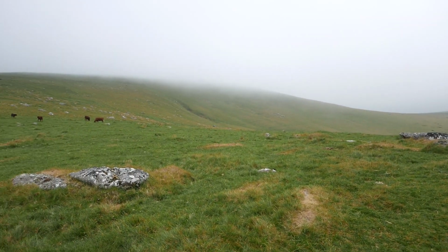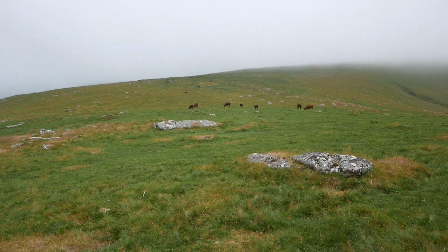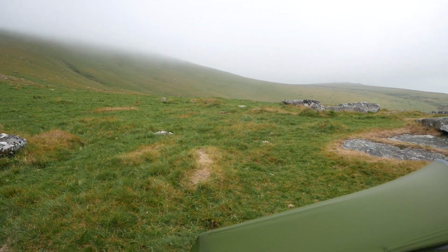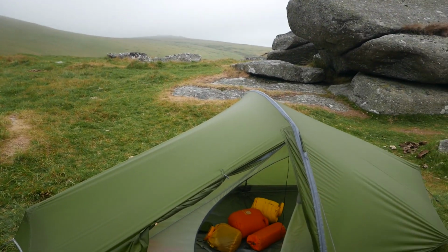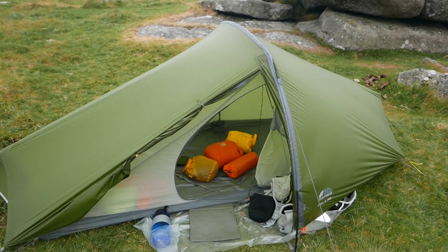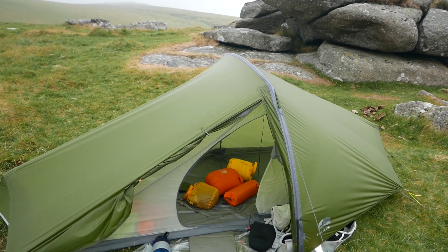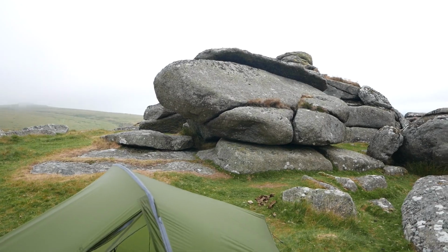As you can see, it is a bit misty here at the moment. I think it was about 3 o'clock this morning it may have rained for a little bit because I could hear something tapping for quite a while on the fly sheet. But the fly sheet looks dry. So I'll put these pouches away now, and I'll probably start doing my breakfast in a minute. Then I'll pack the rest of this up and head on.